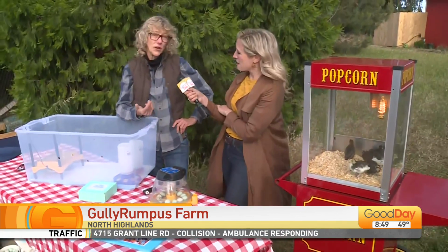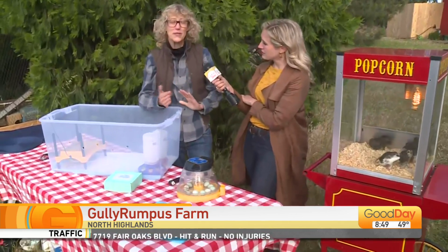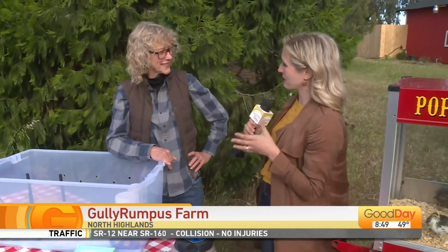And then later, when they grow up, if you get a rooster, either a chicken rooster or a quail rooster, we will take those back too. So there's no risk at all. They sure are cute. What a cool thing for kids to get to experience.